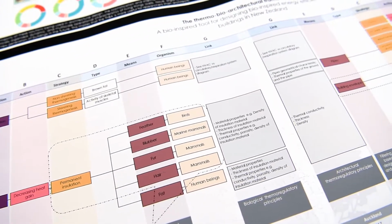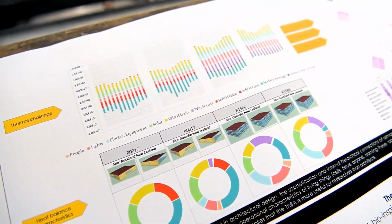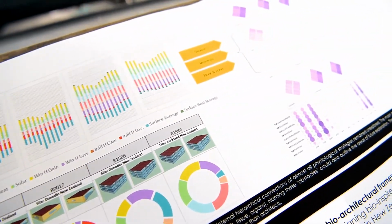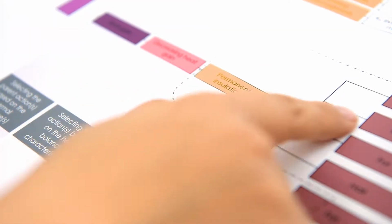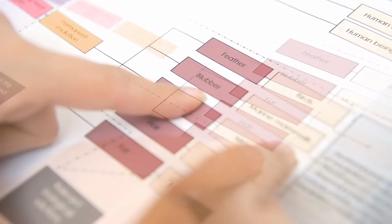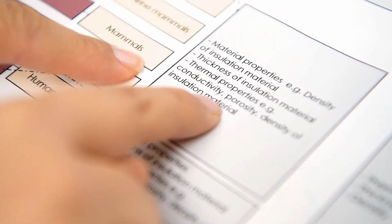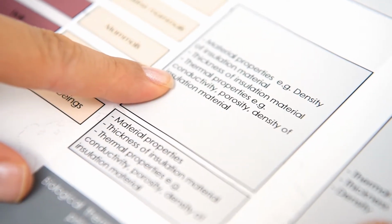I've been able to create a framework which is called ThBA, which stands for Thermo-Bio-Architectural Framework. And this framework has two sides, architecture and biology. In the biology side of this framework, I've been able to categorize and generalize all the thermoregulation strategies that animals and plants use to adapt to the thermal environment.